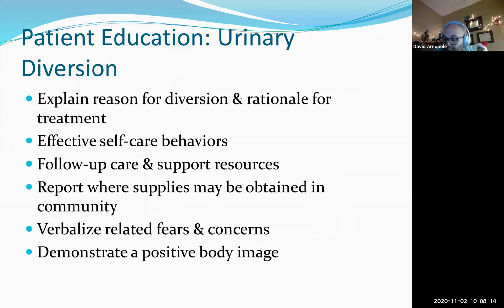And we want them to demonstrate a positive body image. We want them to accept it as who they are. If you ever look at Instagram or anything like that, you can look up ileal conduit body image. You can look up stoma body image. And there's plenty of people who, even on Etsy, you can find pouches and carriers to make it more stylish. There's some very interesting things they can do that is becoming part of a normal life for a lot of people. And people recognize that now. So they need to accept it as part of who they are. Right? It's just a change to what's going on and what they're going to be doing from now on.